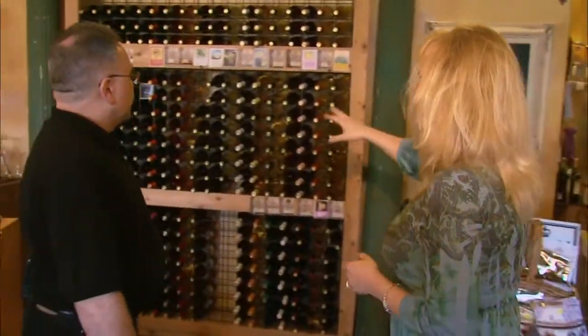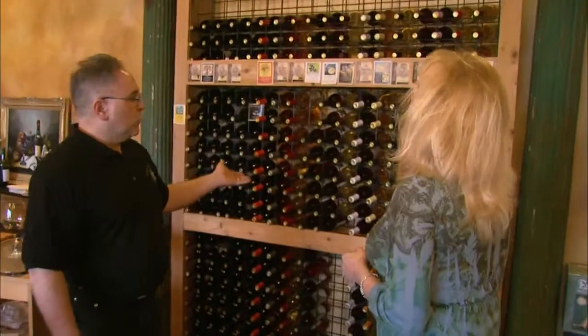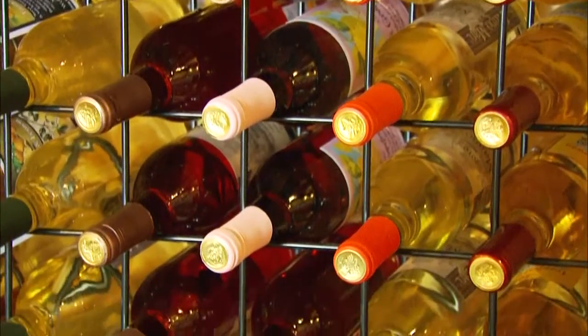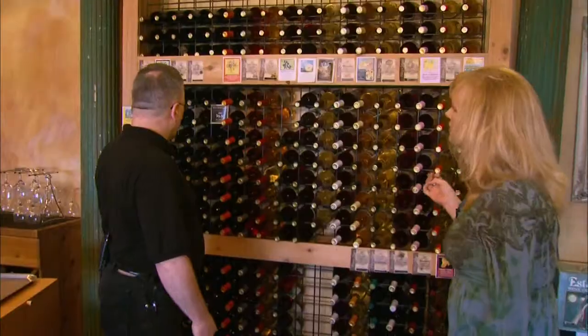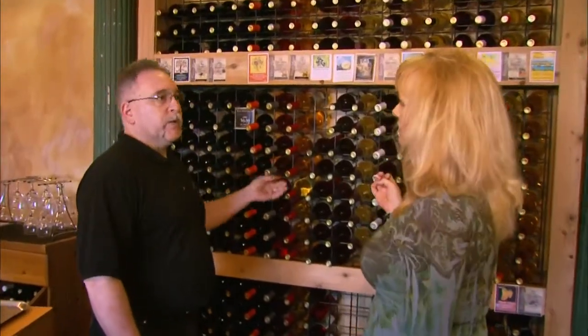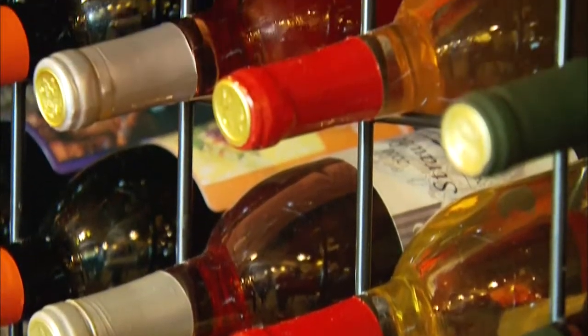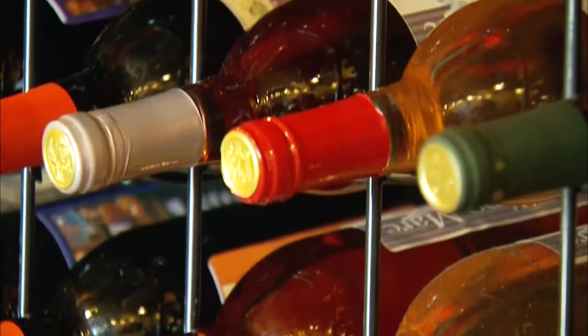I see behind you, are these all different flavors? Yes, this is what we call our fruited wine wall here. All of our wines are based with grape first. For instance, we make a Riesling, a Merlot, a Cabernet, but then we add in pureed fruit in the third stage to give it a natural sweetness. They're a little lighter in alcohol, so this isn't serious wine. This is more of what we call just kick back and enjoy.